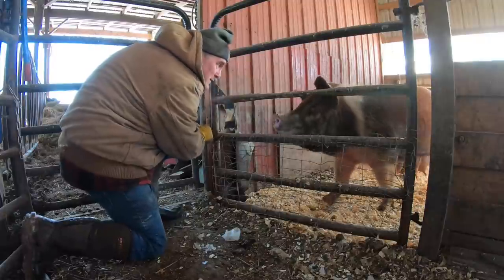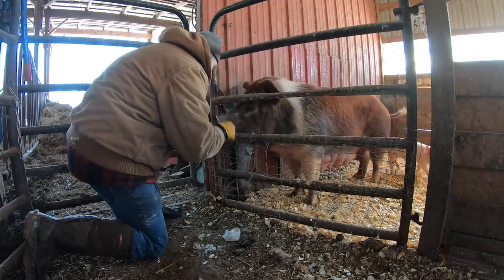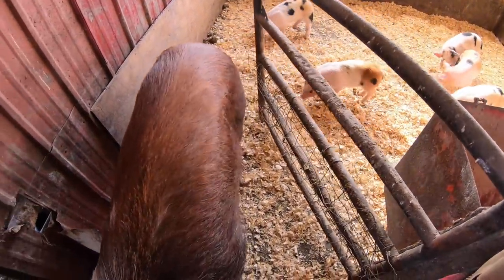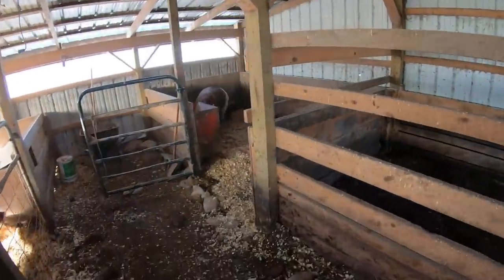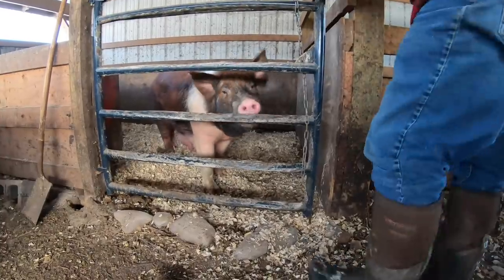You guys are going to get along just fine. Probably not. Next, we're going to let you out, Brownie. Escape those awful little piglets that have been bugging you every day. Usually, Mom's perfectly happy to leave. Here you go. You got to keep the piglets in there. Oh, she went right in there. Oh, close the gate. All right.